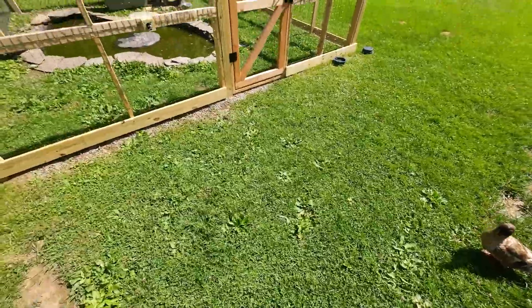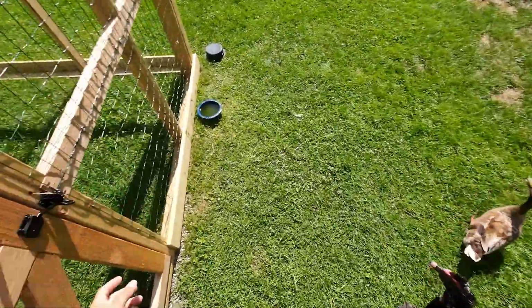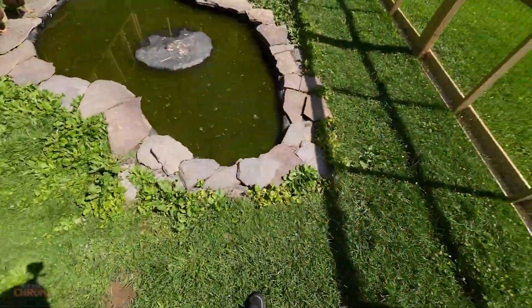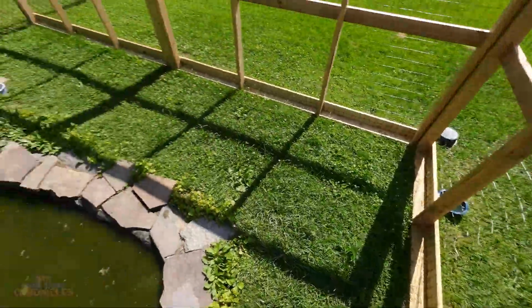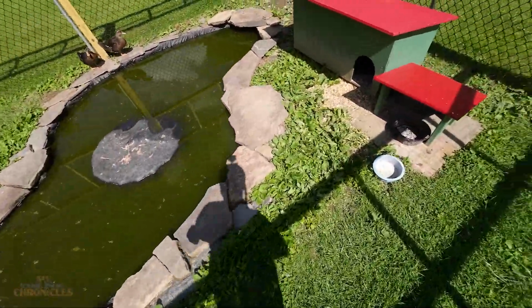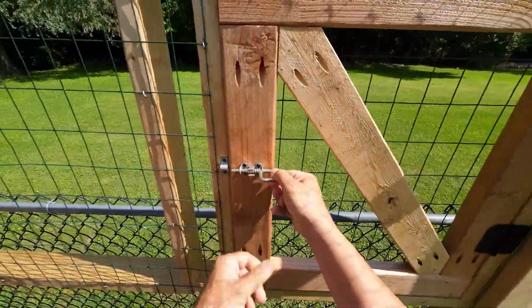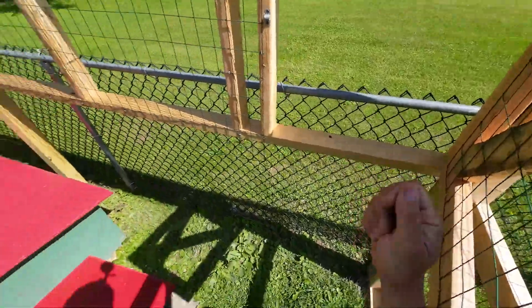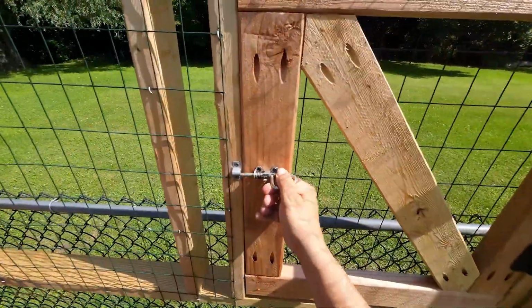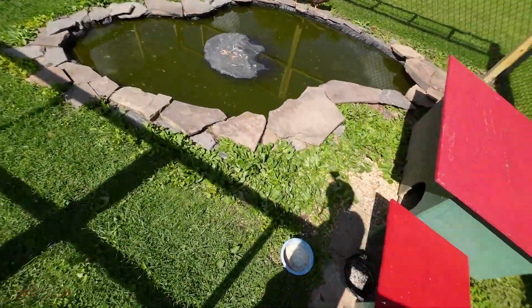And the, what are you doing? What do you want? The clean out door, I call it a clean out door back here, for when I scoop the pond out with a net, I can open this door and just tap it out there. It works out pretty nice. It's a little tight, but it's okay, serves the purpose.